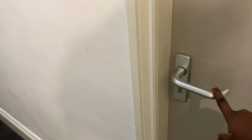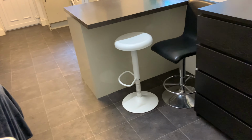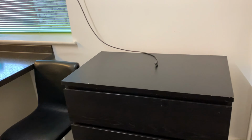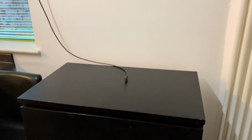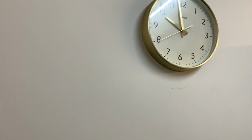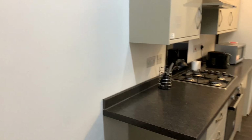Guys, after my room door, straight down is the kitchen. So guys, I love this kitchen. When I first saw it, I was completely sold because this kitchen is cute and big. So the first thing is we have this TV and we have this wardrobe in the kitchen. Then we have this couch, we have the ironing board that also came with the iron. And then we also have this wall clock in the kitchen as well.